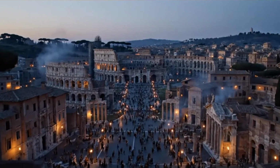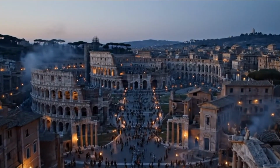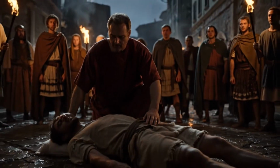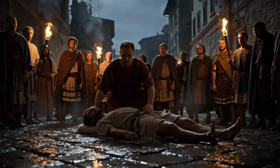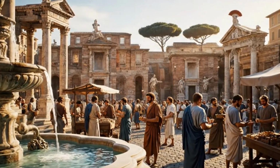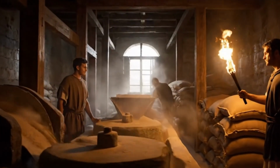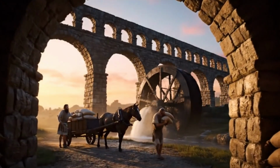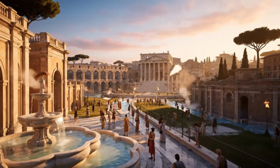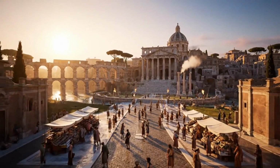The city of Rome had over 1 million inhabitants at its peak, a population density unheard of in antiquity. Without reliable access to fresh water, disease would have ravaged the city, and social stability would have collapsed. Clean water kept the Roman legions strong, allowed for public baths that promoted hygiene, and made urban life possible. Even Rome's famed bread supply depended on water-powered mills along aqueduct-fed streams. By securing a steady flow of clean water, Rome created something no other civilization had at scale: a city that could thrive, not just survive.